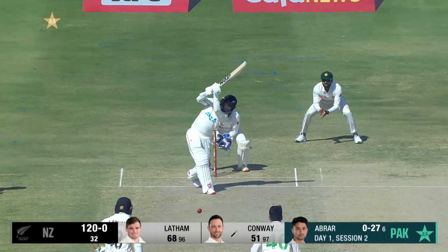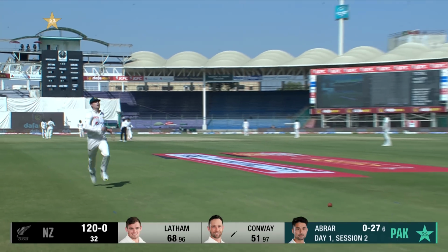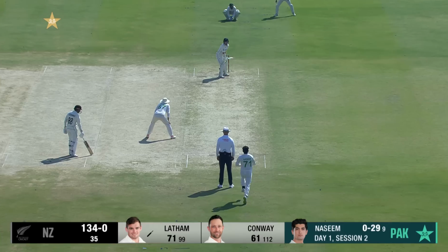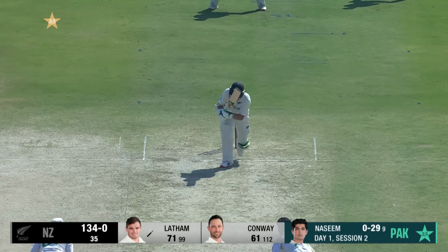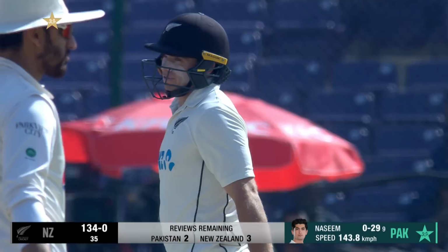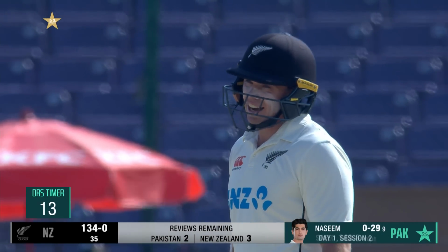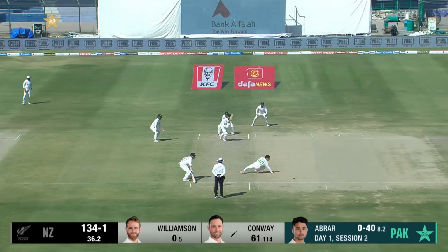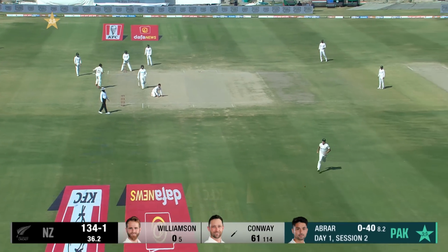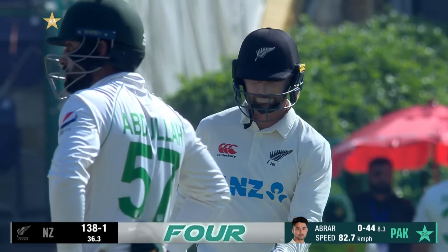Session two. Oh, what a shot. A brilliant shot. That is close. That's slightly fuller. Alex Wharf agrees. Nasim Shah has the breakthrough. Because at the moment, as you can see, Conway has the measure of the bowling.